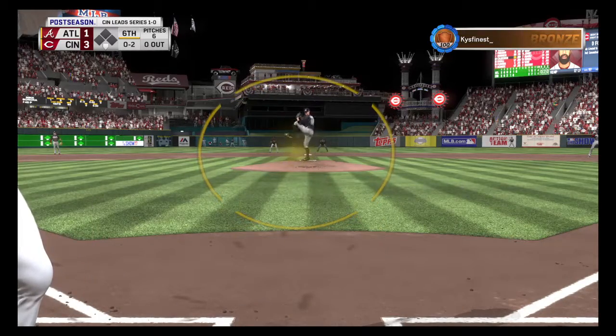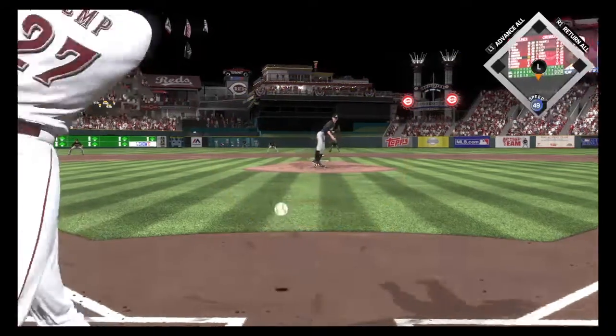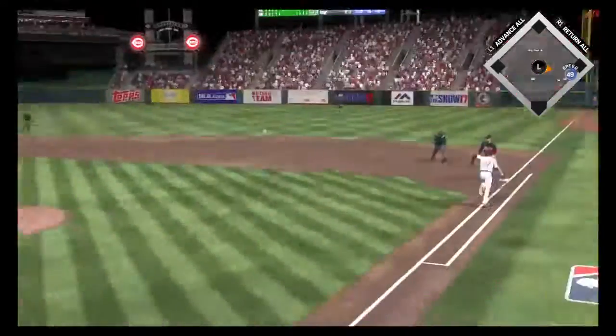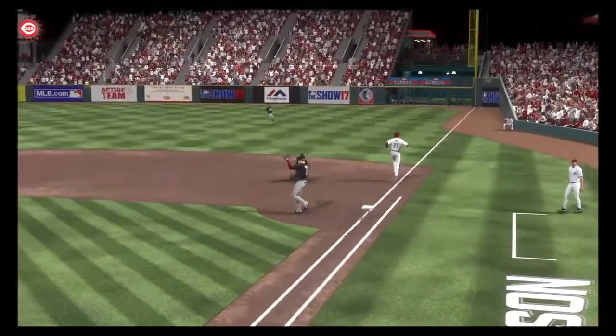That's a nice pitch right there. He threw him a breaking ball, comes back with the fastball, and now he's late. Now he doesn't know how to adjust. He's kind of caught in between. You got him set up perfectly. No problem here. One away.